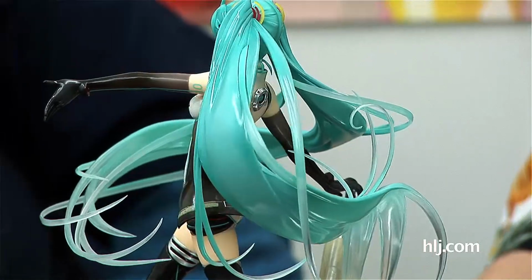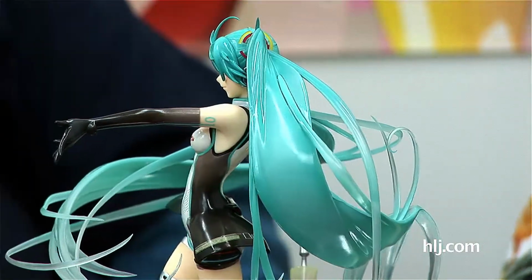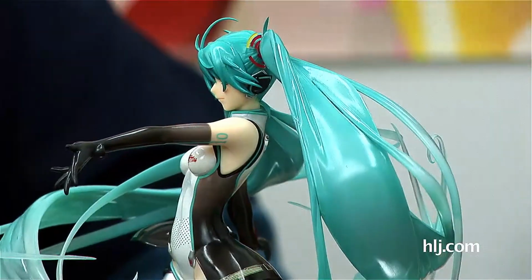But this is amazing. I love the paint job on this figure. I love the paint job on the hair.